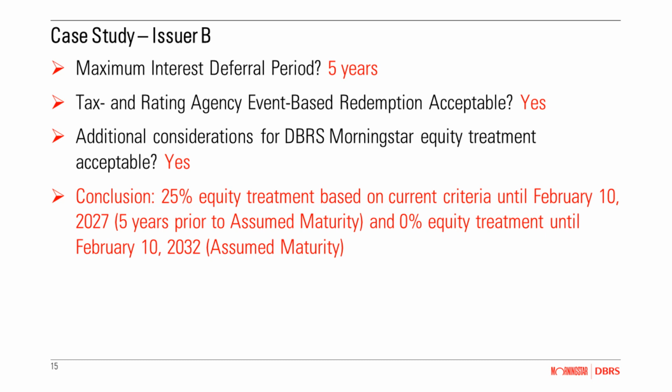While the hybrid security meets the remaining tests listed in the slide, the equity treatment is constrained to the levels noted in the slide. That is, 25% equity treatment based on the current criteria until February 10th, 2027, that is 5 years prior to assumed maturity being the first call, and 0% until the actual assumed maturity date.